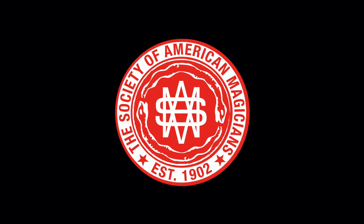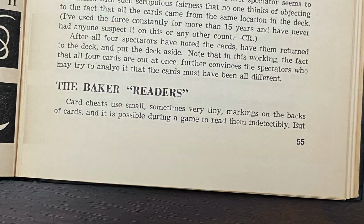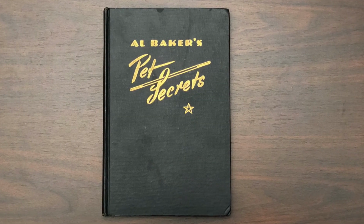So, we talked earlier about magicians dividing marked cards into the coded and reader categories. Well, Al Baker, who lived from 1874 to 1951, developed one of the earliest examples of openly readable marked decks. Baker was from New York, and he served as the Dean of the Society of American Magicians from 1941 to 1951. His system was called the Baker Readers, and it was published in his book Pet Secrets in 1951.